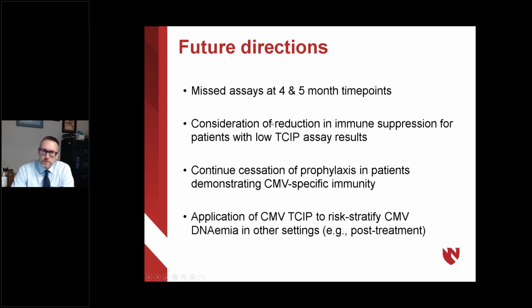We need to give some consideration to what to do with people who, when we get to 6 months, still don't have T-cell immunity. I think that's kind of an open question, but it is something to think about, whether they're over immune suppressed or not. That's not the purpose of this assay, but it makes you wonder.